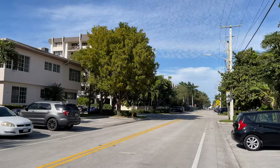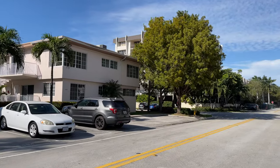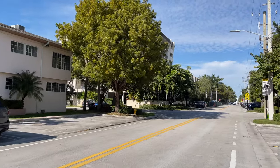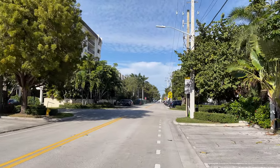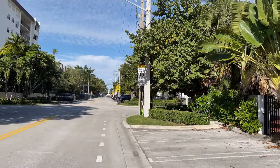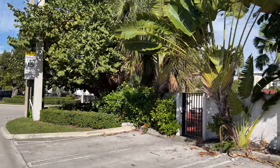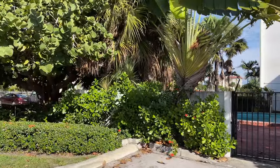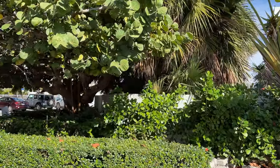They don't have any sidewalks here, so I am walking on the street, but there's not really much traffic over here, as you can tell, so it's not that big of a deal. It's not too dangerous. In fact, if you come out here on a school day, you'll see kids walking to school out here, and obviously it's safe for them to do that.